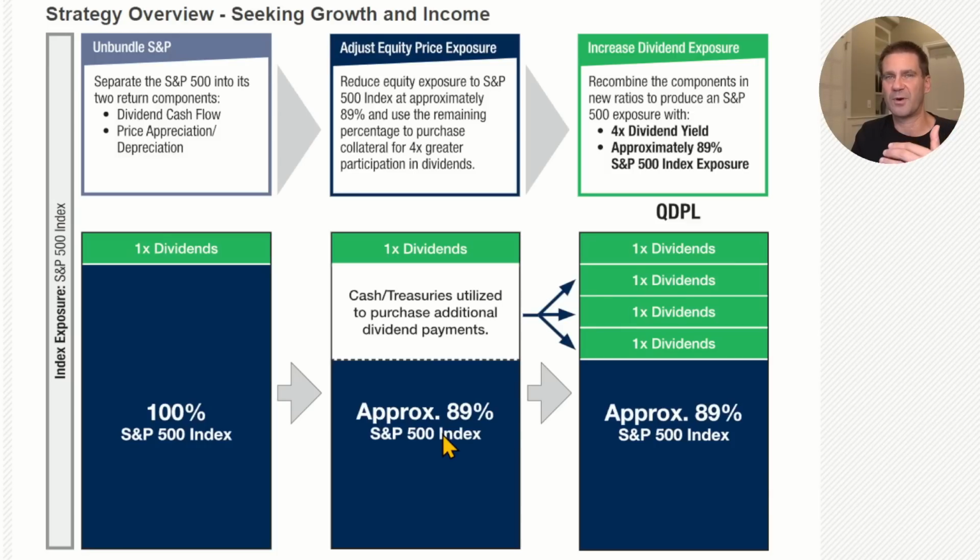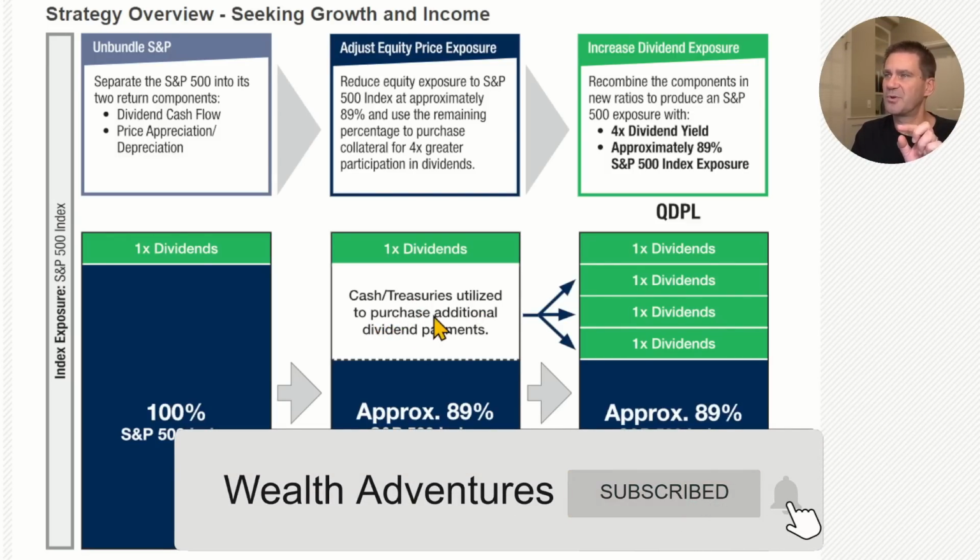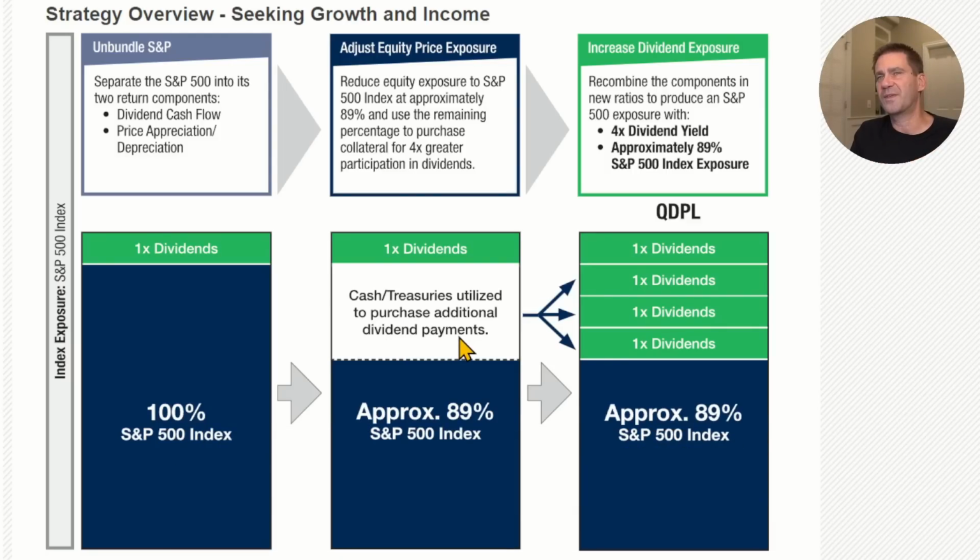Then on top of that, with the remaining 11, 12, 15%, depending on what it's at that time, cash and treasuries are utilized to purchase additional dividend payments. So what they are buying are dividend futures contracts, and we'll get into a little bit more of this, but that will give you essentially what equates to a distribution in the amount of about 4 times that of the S&P 500. So the S&P 500 right now is about 1.2 or 1.25%. So this is going to be right around 5. Right now the distribution yield as of 6/30/24 is 5.79%. So the dividend yield for the S&P 500 right now is really low.